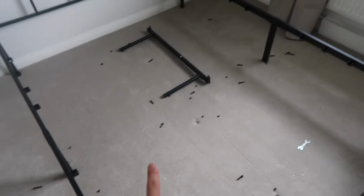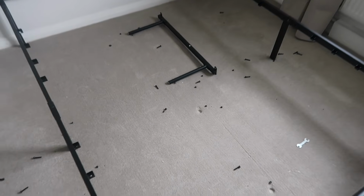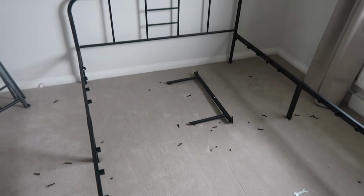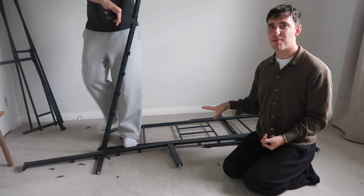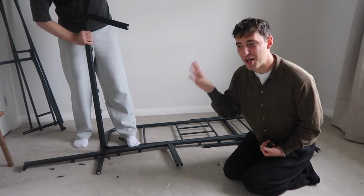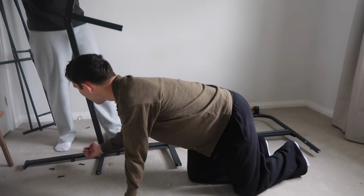I see a sea of screws on the floor. I think I need to go around, help Nick pick them up, and then we'll probably do a little hoover, and then we can get this bed frame out and get the new one slid in. I could try doing this myself or with Nick, but sometimes it's just easier for him to crack on by himself. I love it though, because I'll make more work for you.